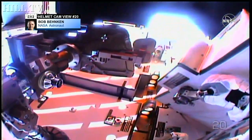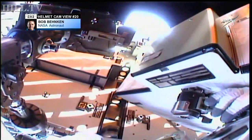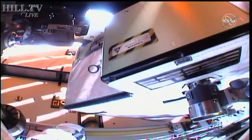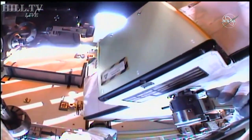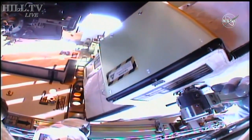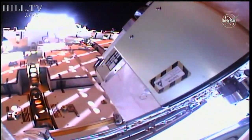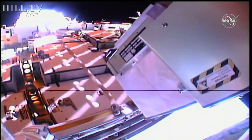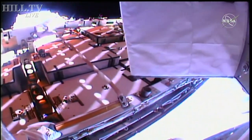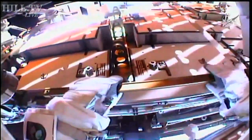Trying to get it to you. I have control of the batteries. You have control. I have control of the battery. You have control of the battery. We've got the pin side out. Pin side's out.